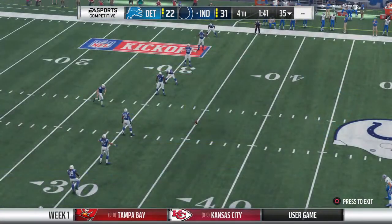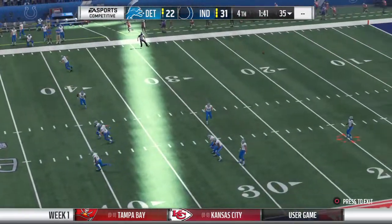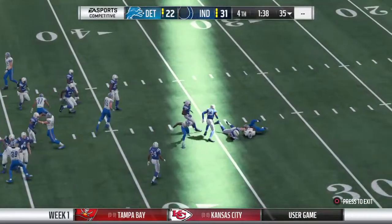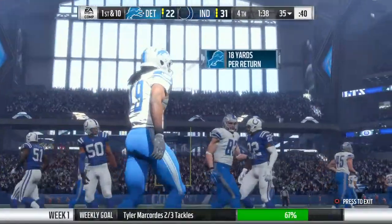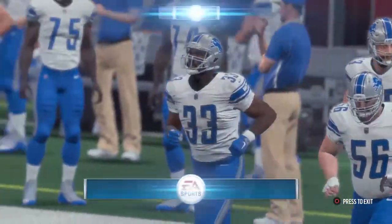Now here's Suckup out to kick it away. Short boot, take it at the 21. And they'll be set up pretty nicely here as they have it up to the 35-yard line. So here come the Lions now.